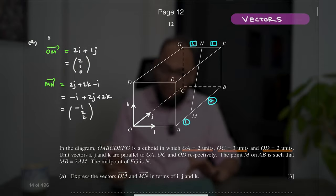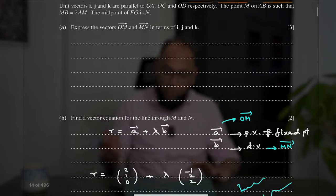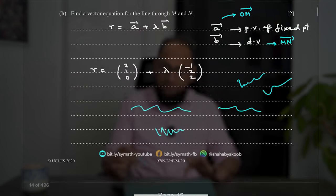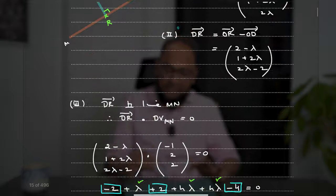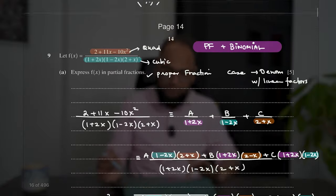So now this is about vectors, a 3D box is there, a rectangular cuboid kind of thing. Following the arrows, making sure that you're going in the right direction, shortest possible route, that is what you have to take. Vector equation for a line through M and N, you write down the equation just like y equals mx plus c, and then you work it out. And the position vector of P from the foot of the perpendicular from D to this line, again, all these steps should be shown. So now there are four steps that I've shown over here.